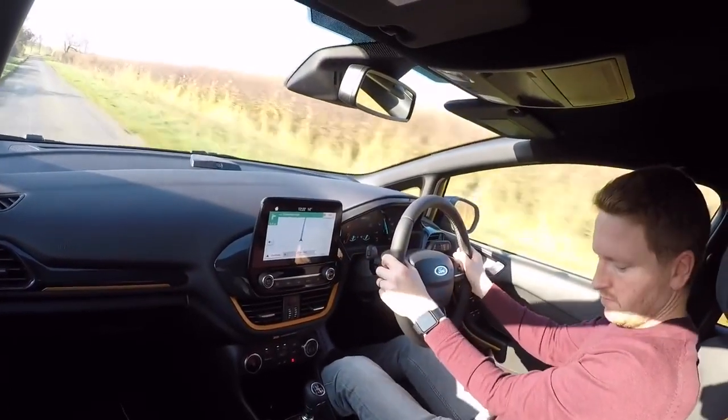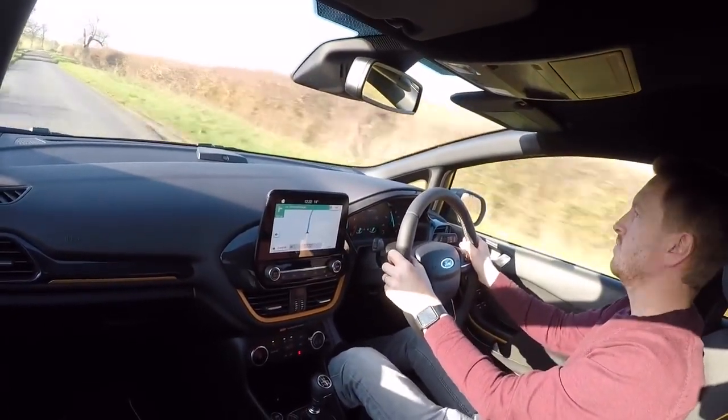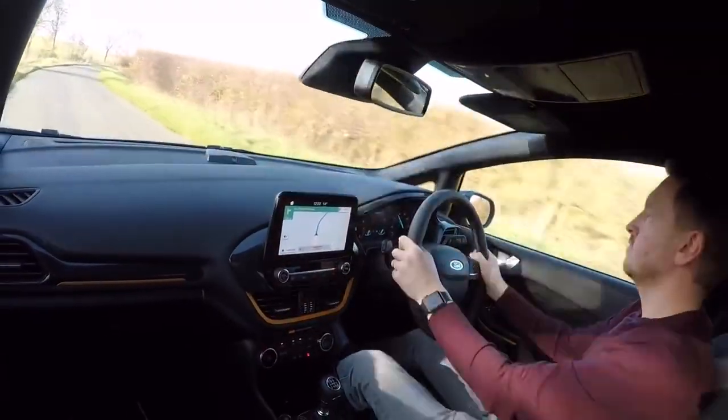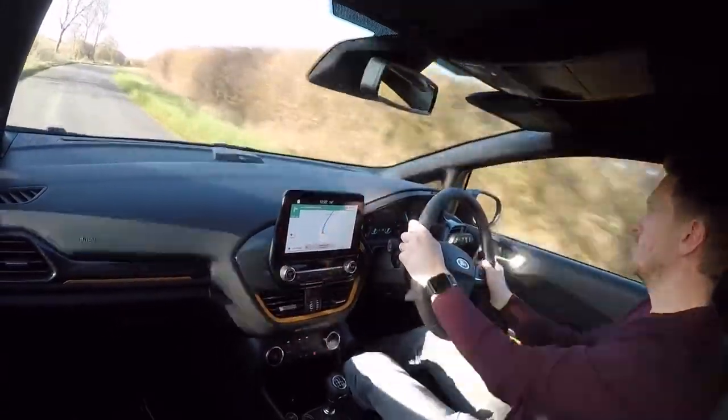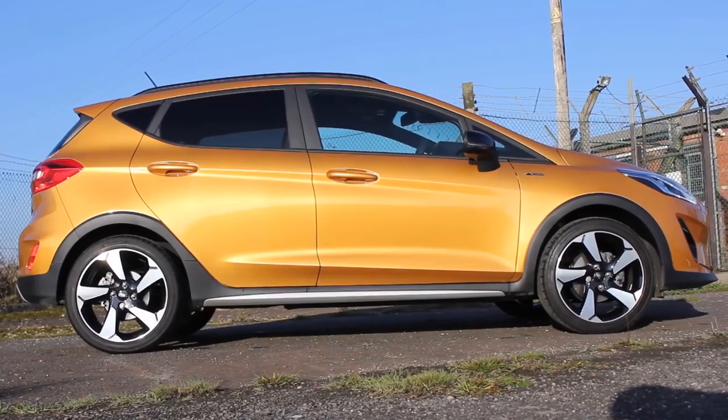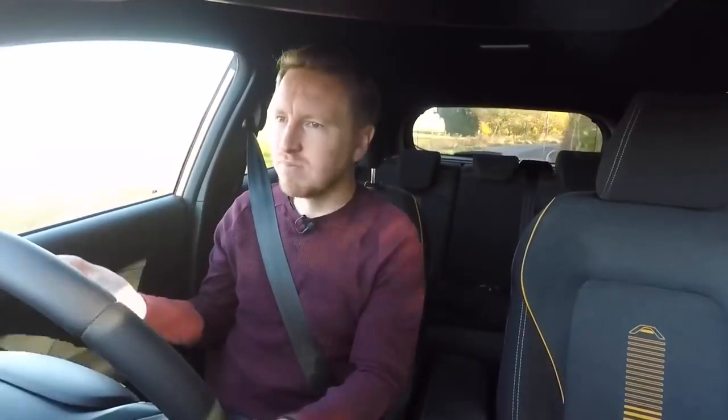Now the driving dynamics of this car, it's very smooth. It's obviously raised, the suspension is raised, it's higher, so there's a bit more spring travel. So over bumps it kind of flows a little bit better. But yeah, it is very smooth, and it is also very quiet. And that's one of the things I've enjoyed with this car. I've been on a couple of long journeys, I've been to the coast, and it's just been nice and pleasant.